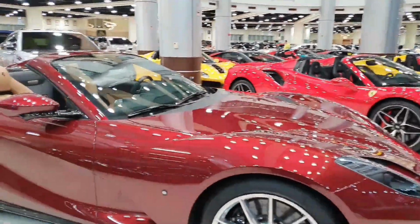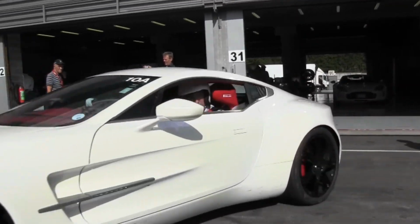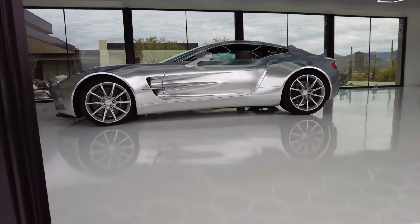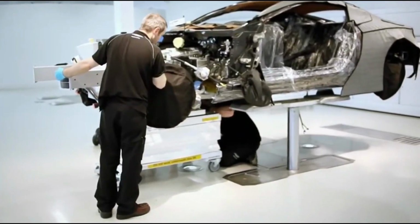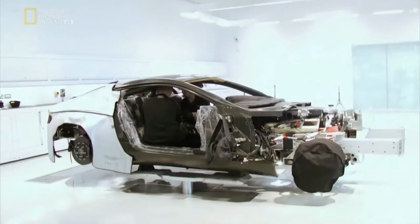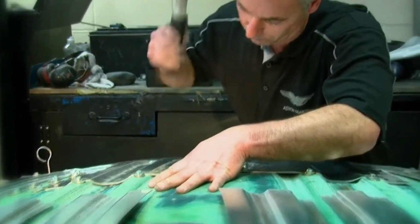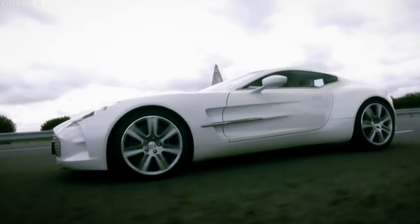Unlike many limited production supercars, the 177's rarity wasn't primarily about maintaining exclusivity, though that was certainly a factor. The true limitation was the extraordinary level of hand craftsmanship required to build each car. Consider the bodywork alone. Each aluminum panel was hand-formed by a team of expert metalworkers using traditional techniques.